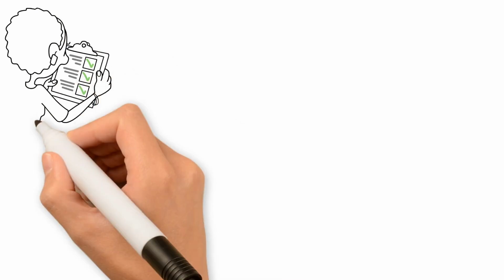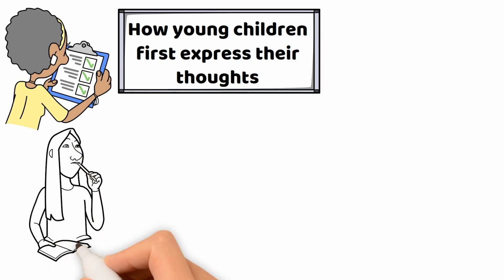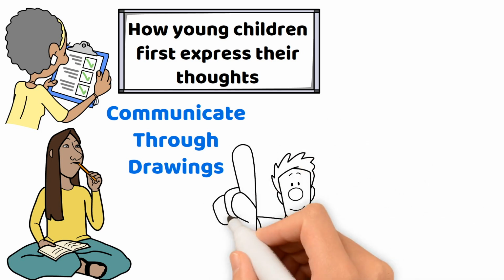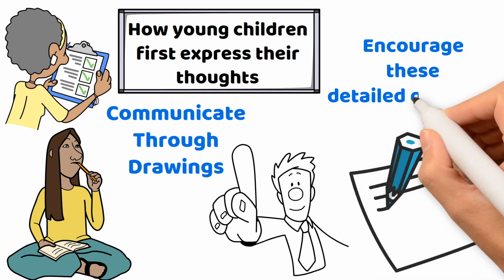For your teacher certification exam, be on the lookout for questions that ask about how young children first express their thoughts. Understand that before they ever pick up a pencil to write, they communicate through drawings. Furthermore, note that a child's drawing is their first step toward communicating ideas visually. Look for answer solutions on test day that encourage these detailed drawings.